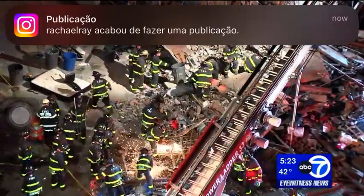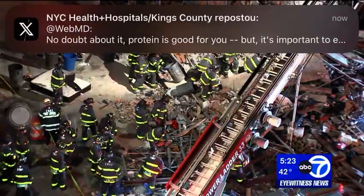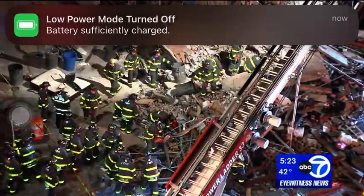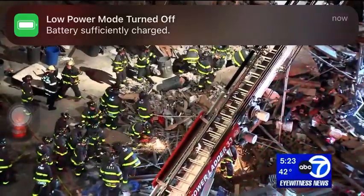Think for a second about what these young men and women must be thinking, knowing that above them is part of a structure. It's a partial collapse. It's not a full collapse.